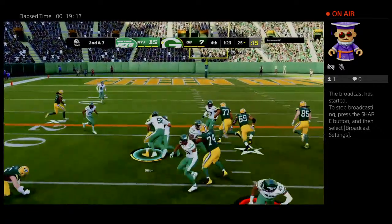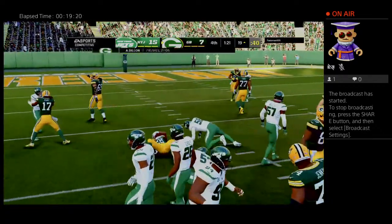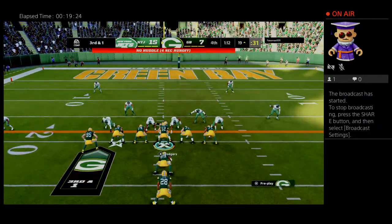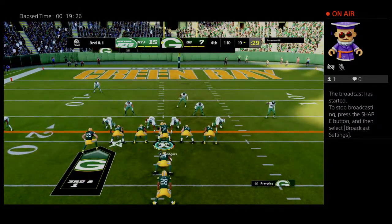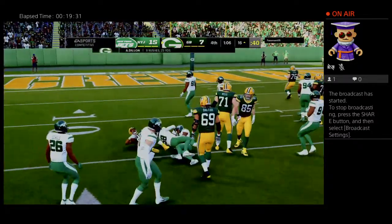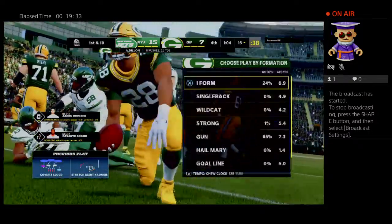They run once more with Dillon. A gain of 3 last play. This time they double it and pick up 6. On 3rd down, here's Dillon. And he picks up the first down yardage as he takes it down to the 16.